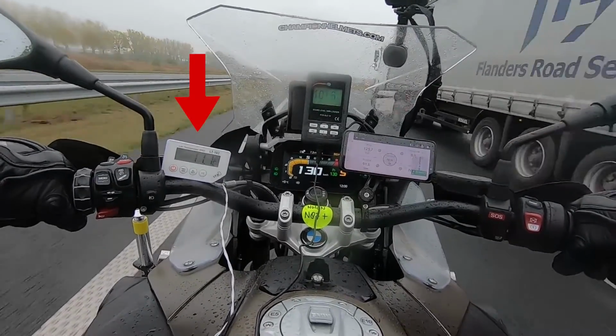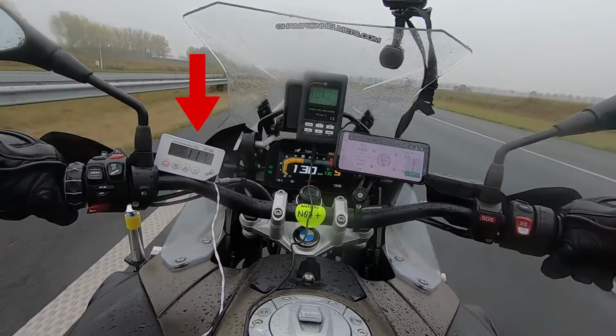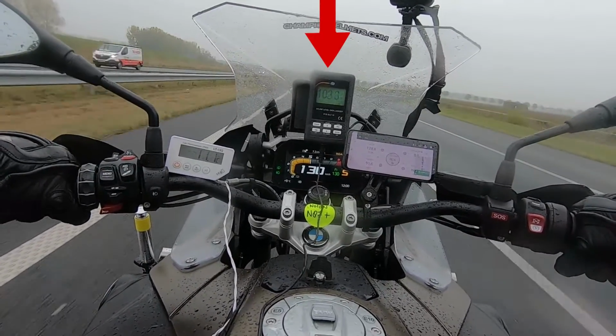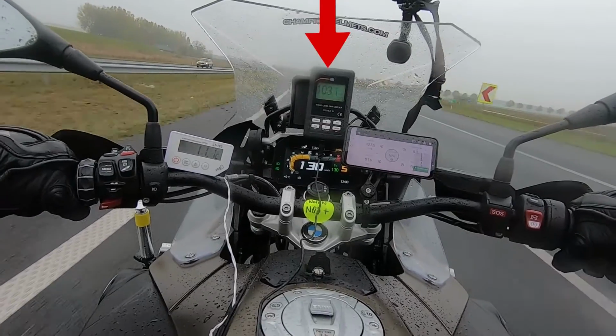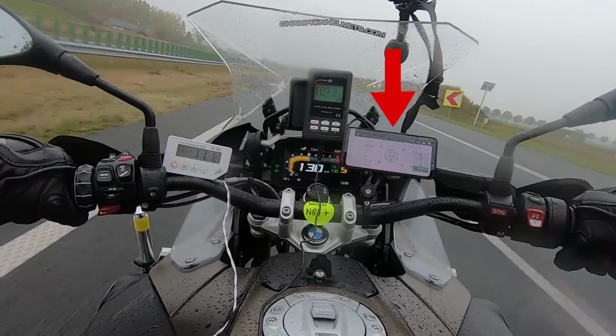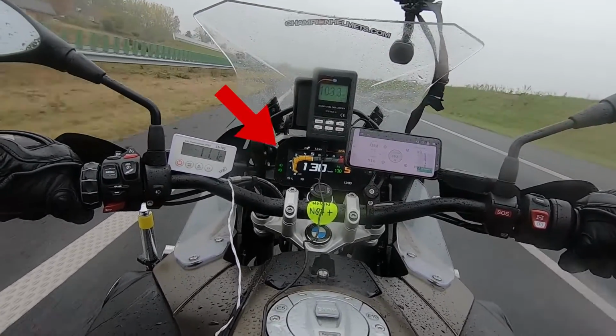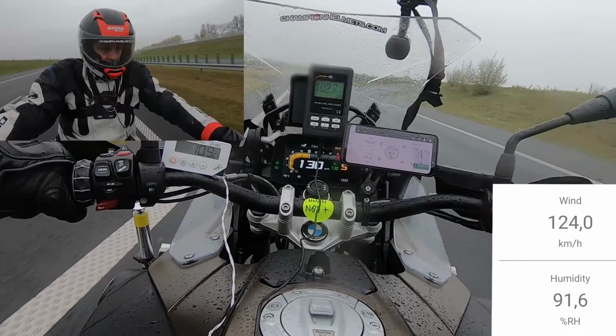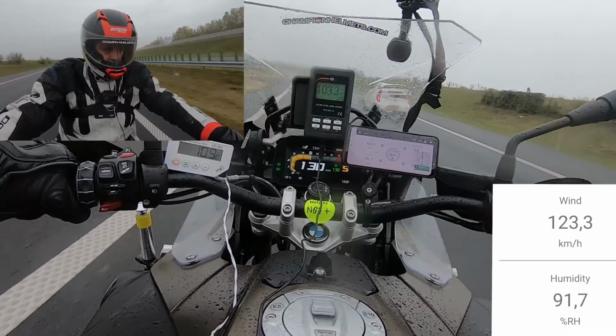On the left is a monitor showing the helmet's internal temperature measured through a thermometer placed in the top of the helmet. In the middle is a decibel meter giving us noise measurements from a microphone in our rider's ear. On the right is a phone giving us the day's wind speed. Lastly, in the middle, we've got our rider speed and external temperature. For the test, our rider traveled at 130 km per hour on long stretches of highway.